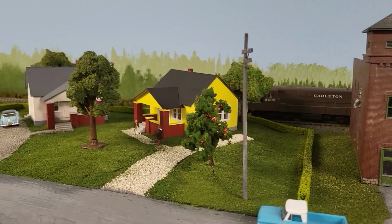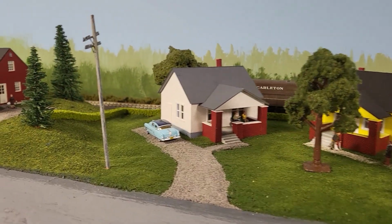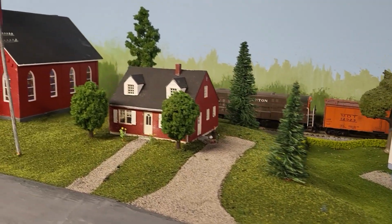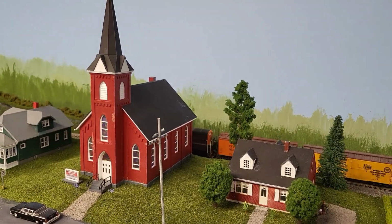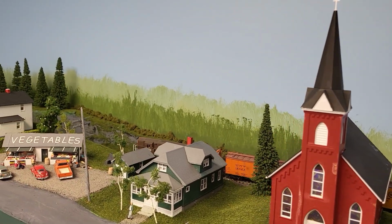Here we move into more of a residential area. You'll see that people expect to have their own gardens, their own places to grow and sell vegetables. Every house has a backyard garden, and in addition to all of those gardens by the homes, there's also a roadside vegetable market too.